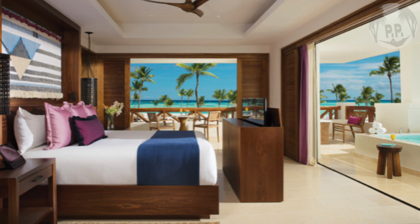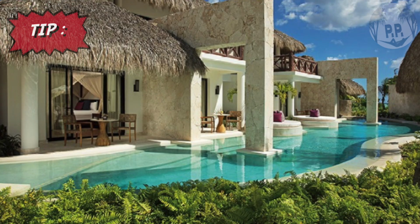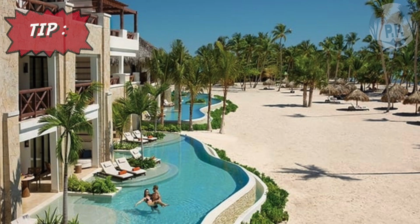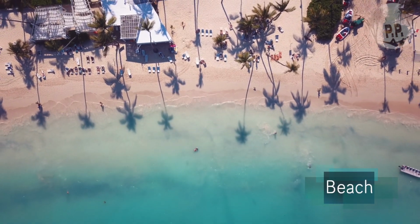Now, a little thing for you guys to know. Because this is a newer resort, they have established many eco-friendly policies, which is nice, but just know that sometimes the power, meaning the lights, will turn off if you haven't moved in a while. So just a heads up so you don't freak out if that happens. But the main reason to come here is hands down their beautiful beach.